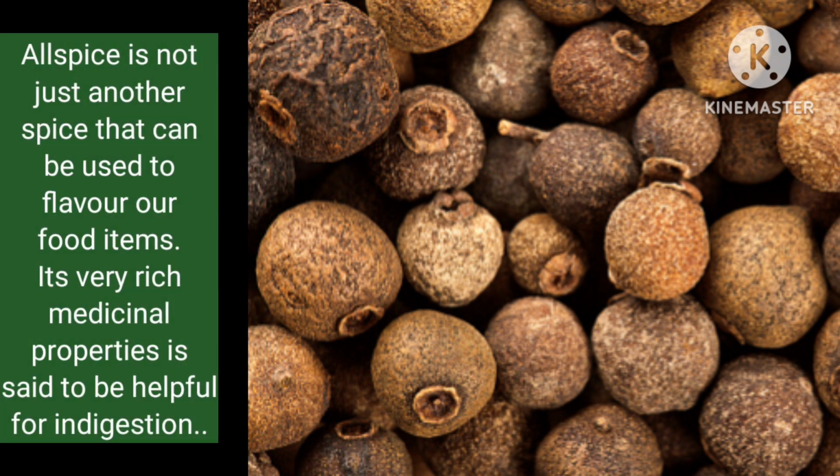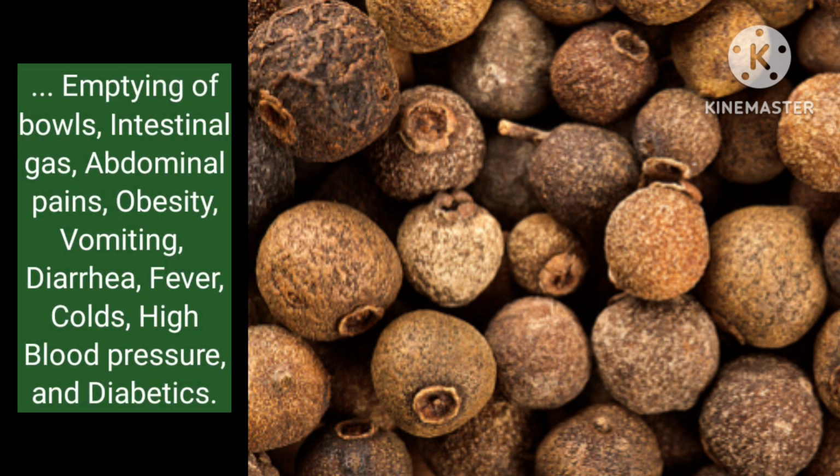Allspice is not just another spice that can be used to flavor our food items. Its very rich medicinal properties are said to be helpful for indigestion, emptying of bowels, intestinal gas, abdominal pains, obesity, vomiting, diarrhea, fever, colds, high blood pressure and diabetes.